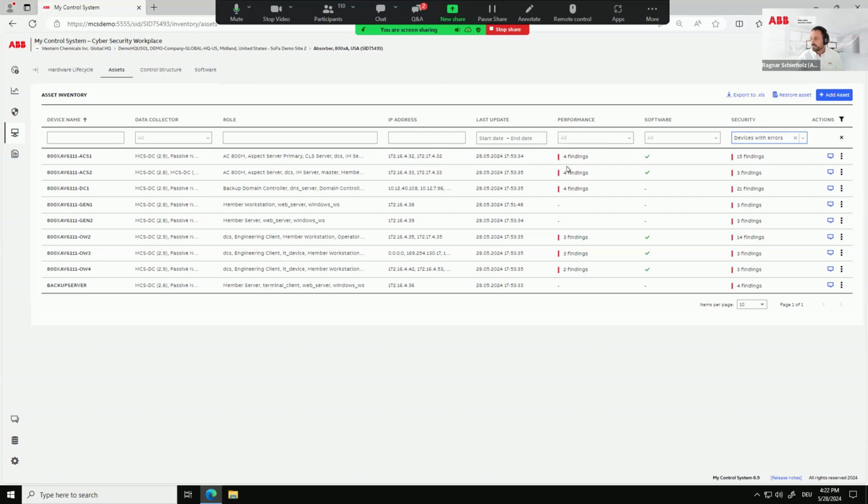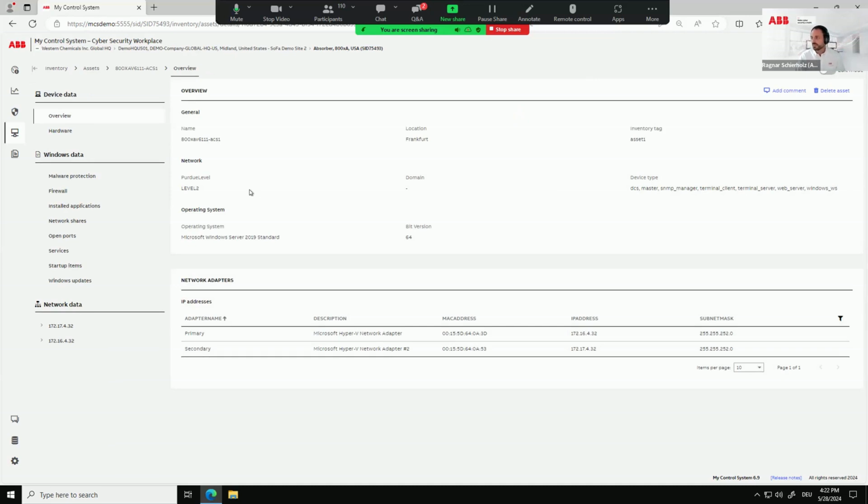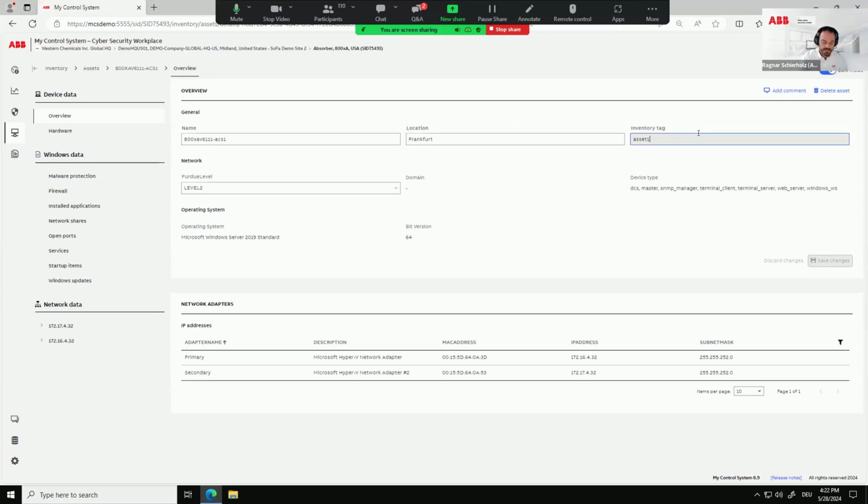We can see a summary of findings in the performance category. We see that the software category is actually a green check mark, so there are no findings in here. And we see 15 findings summarized from the security domain. So we can look at the details of this asset. And again, we see now the next level of detail of the synthesized data coming from the Windows host as well as the network traffic. So we see, for example, at the Purdue level where we have identified this asset, that this asset is running a Windows server. We see that tags have been associated, and we can actually edit this information. So we can go in and add another tag. So this is a human readable tag that we can then later on use to, for example, group or classify and search for assets.